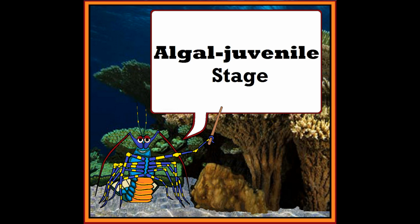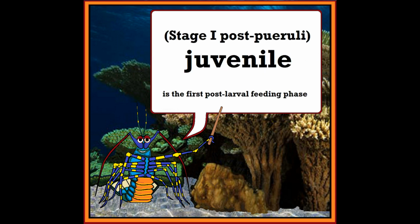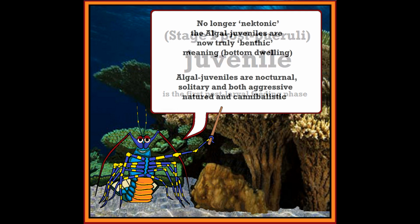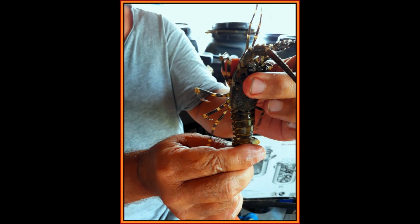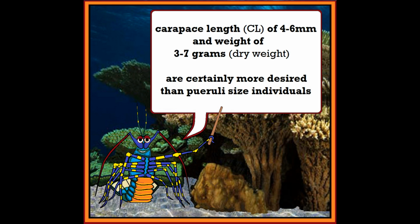Agile juvenile. Stage 1 PostPuri juvenile. This is the first post-larval feeding phase. No longer nectonic, the agile juveniles are now fully benthic, meaning bottom-dwelling. Agile juveniles are nocturnal, solitary, and both aggressive-natured and cannibalistic. The agile juveniles have a carapace length (CL) of 4 to 6 mm and weight of 3 to 7 grams dry weight, and are certainly more desired than Puri-sized individuals.